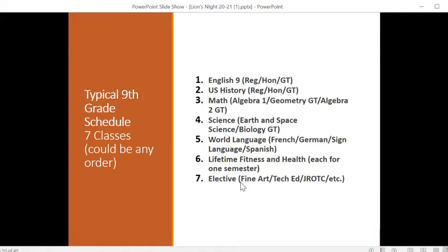Now, I wanted to go through a typical 9th grade schedule with you all, so you're aware of what you're working with. Most 9th graders will take English 9, either regular, honors, or GT. GT stands for gifted and talented. It's our most rigorous level, honors being the middle, and regular being regular. And then we have U.S. History, also regular, honors, or GT. We have math, and that could be Algebra 1, Geometry GT, or Algebra 2 GT. We also have science, which could be Earth and Space Science, or Biology GT.